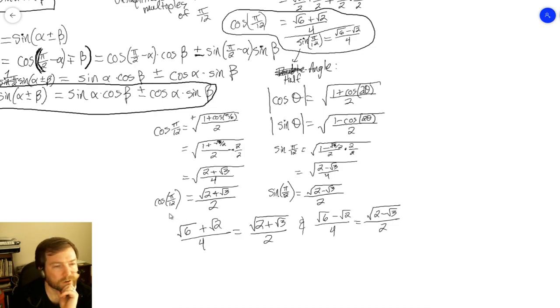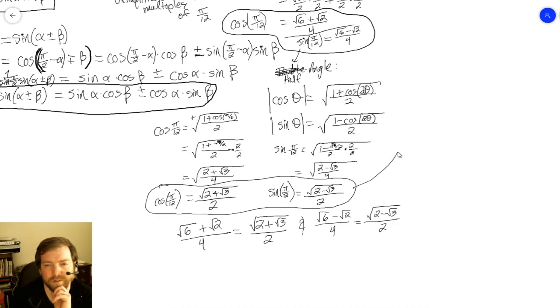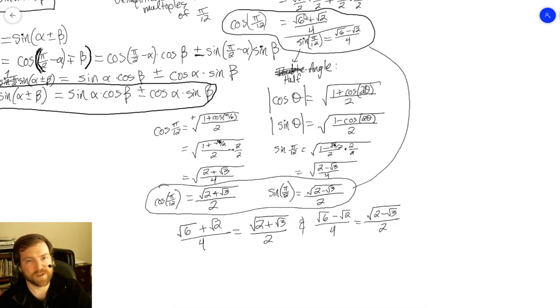So yeah, like I said, if you end up using the double angle formula instead of the sum and difference formula, you get these things which look completely unalike. But well, that's good.